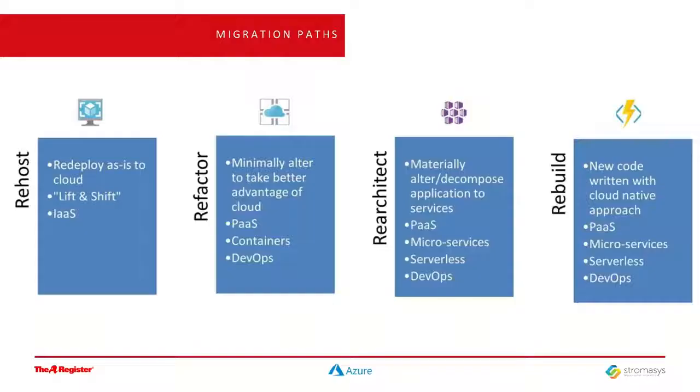Jonathon, I'm going to bring you in here on this one now, because you have this slide with the potential migration paths that there are. Can you explain a little bit about what the difference is between them and who these apply to?